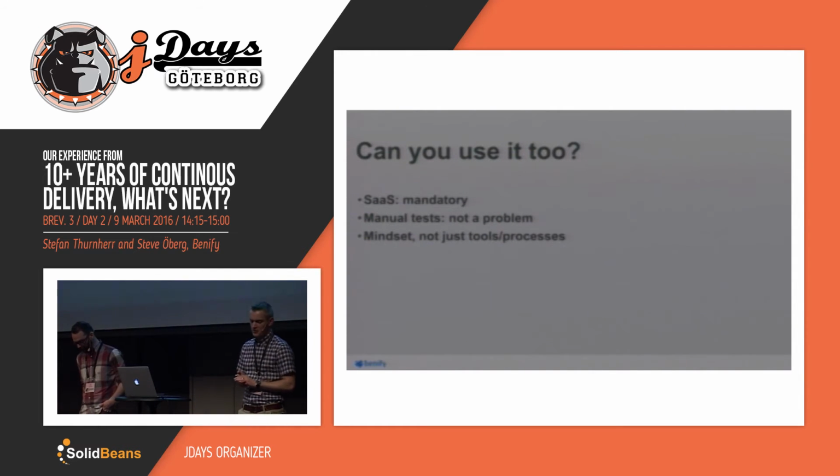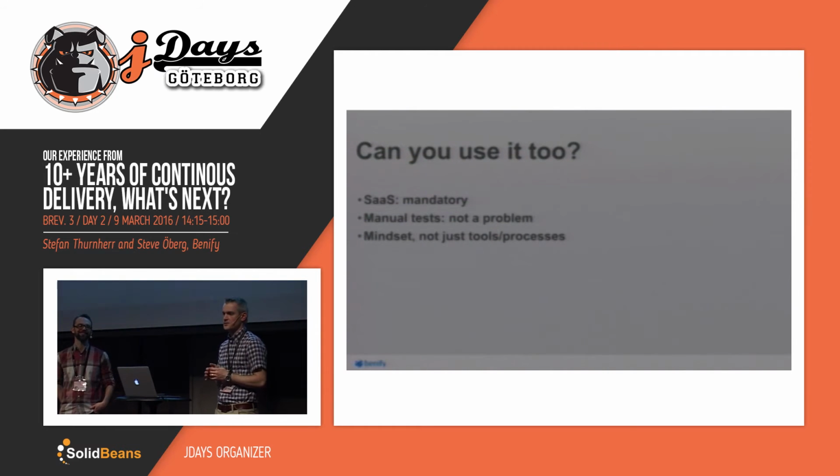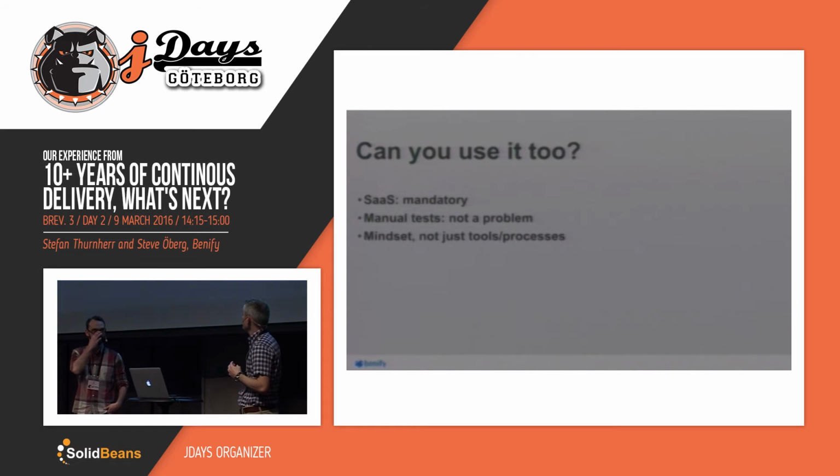I've also heard the argument: "Sorry, but we have manual tests, so I don't think we can do continuous delivery since there is your manual step." I don't agree. I believe that manual testing will slow down your time to production. Basically, it will make it slower, but it will not prevent you from continuously building stuff and making it production ready. And finally, last but not least, I would say the mindset.